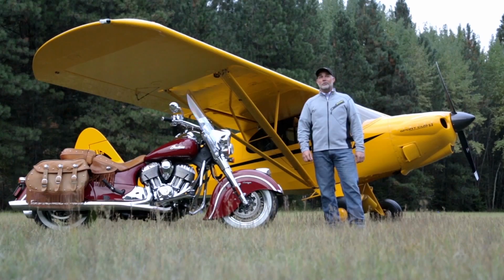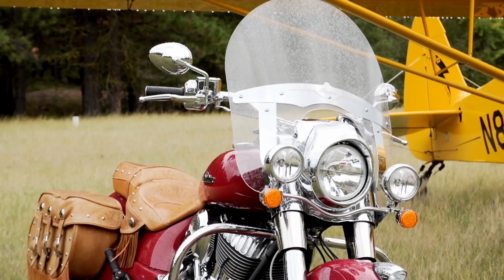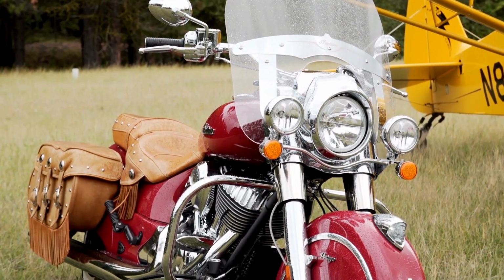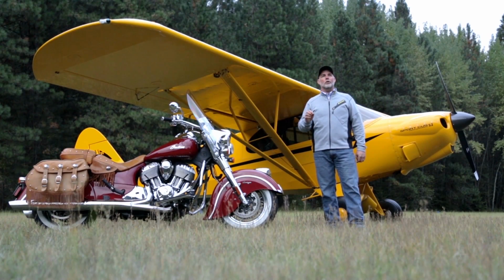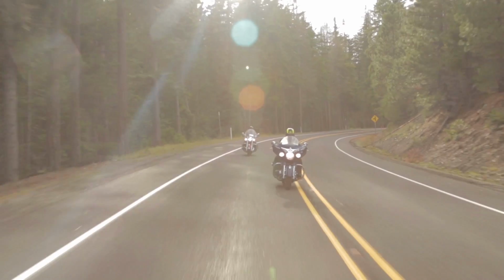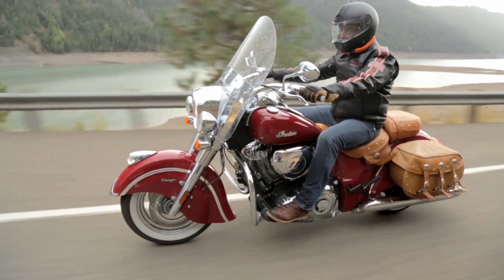Well, that was fun. Spent an entire day riding the Indian and flying the Cub. And getting these two together brings out something very, very interesting, that you can have vehicles designed with complete modern technology, but wrapped in styling that's evocative of very old motorcycles and very old airplanes, and it all works. And part of that is the performance. Because of the modern technology and the modern manufacturing, these things work really, really well.